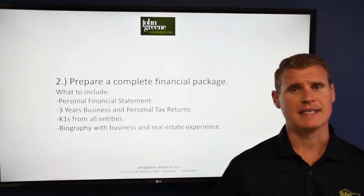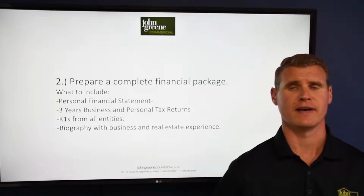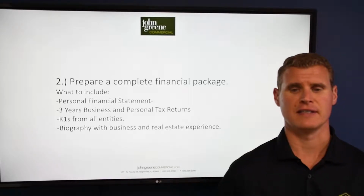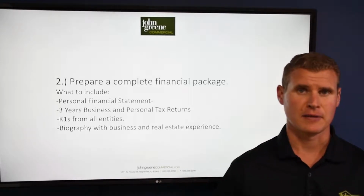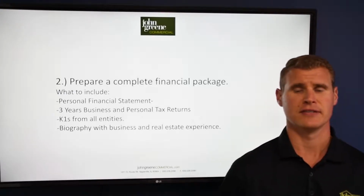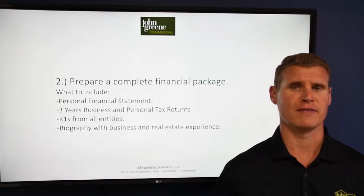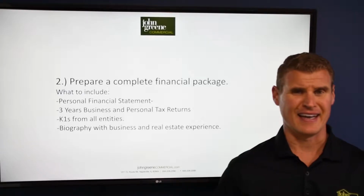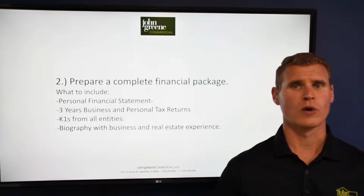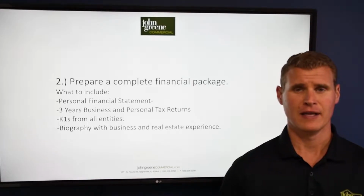All banks are going to need to understand your credit history and your financial history, so putting together a complete package of all the information they're going to need is the second critical step. You're going to need personal financial statements, your personal and business tax returns from the last 3 years, and the K-1s from every entity that you're involved with, from investments or business. And ideally, something a lot of people don't think of, a biography of your experience in business and in real estate would be very helpful.